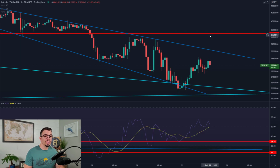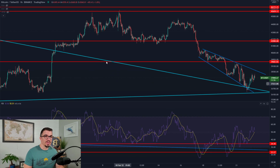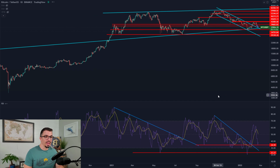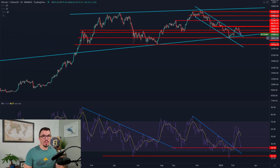Now, one thing I do want to talk about before we go is the RSI. Okay, so let me go ahead and get out here to the daily time frame and show you what I'm looking at. This is something we've talked about for the past few weeks, where back here when Bitcoin made this run up and pullback, we saw the RSI make this series of lower highs and also a trend line form in the process.